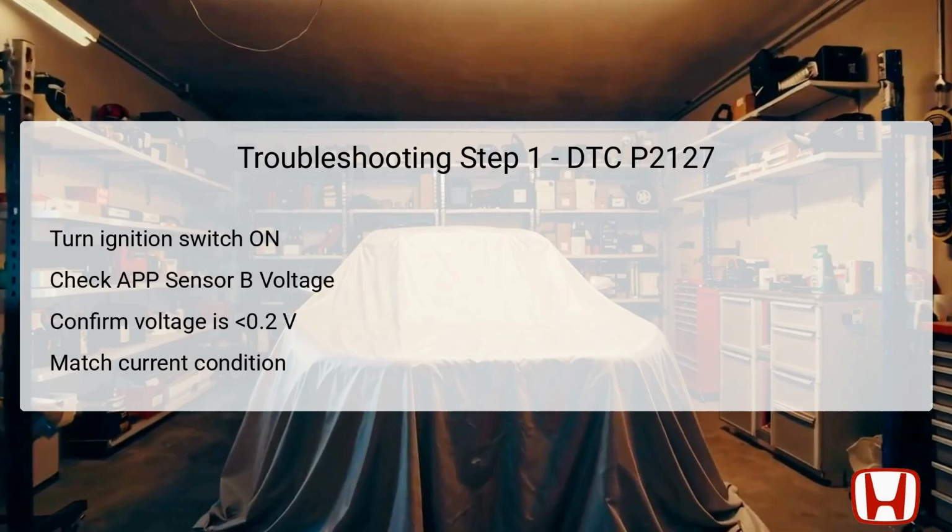The first step in troubleshooting DTC P2127 involves problem verification by turning the ignition switch to the ON position, or II. Once the ignition is on, use the Honda Diagnostic System, HDS, to check the voltage of APP sensor B. Ideally, under normal conditions, this voltage should be lower than 0.2 volts. If the voltage conditions match the stated threshold, it confirms that the failure is indeed present, and the technician should proceed to the next troubleshooting step systematically.